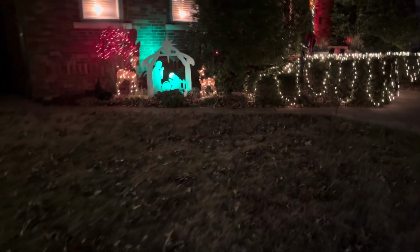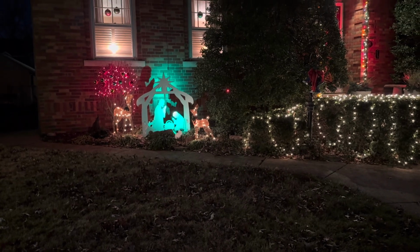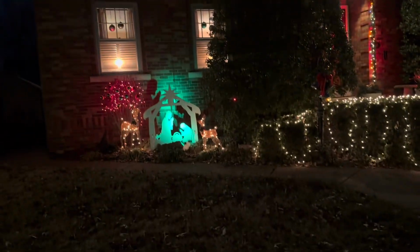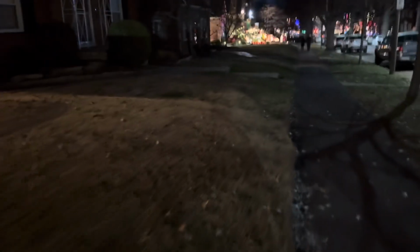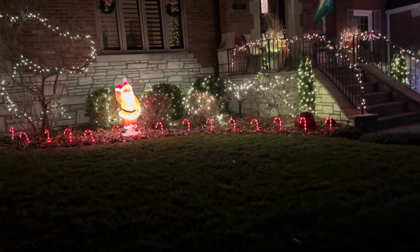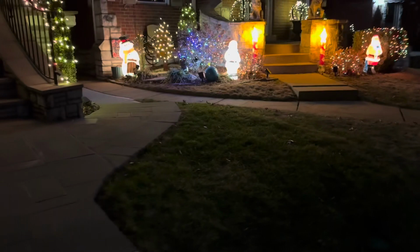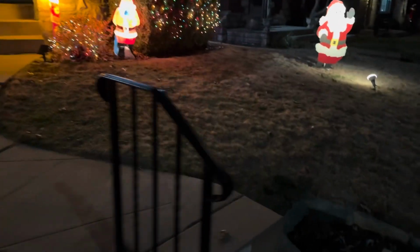Another nativity scene. Reindeer showed up at the end. Remember that? There's a star. Yeah. More vintage over here. Claus, it's a snowman too. I don't think I'm ever gonna try this.